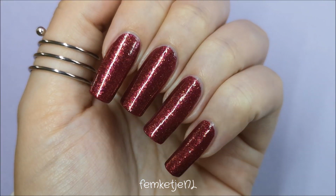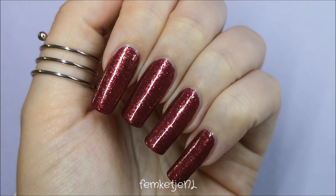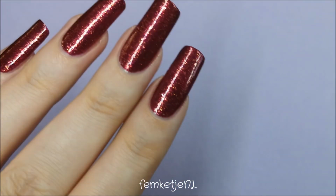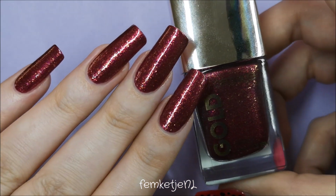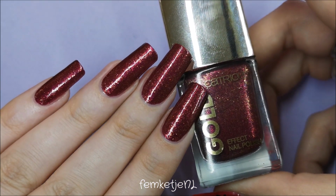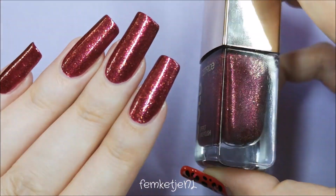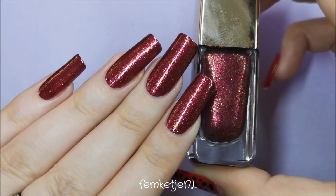But this was already my next nail polish of the week video. Let me know what you think about this color. Are you just as in love with it as I am? Let me know. I'm really curious about that. Personally, I'm just in love with the shimmer it gives. It's just a really unique, glittery color with a lot of flakes, and it's just beautiful.